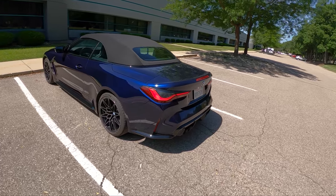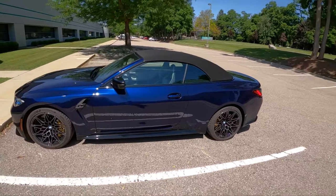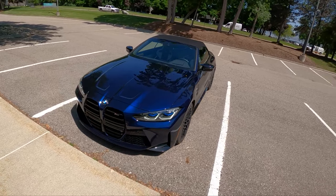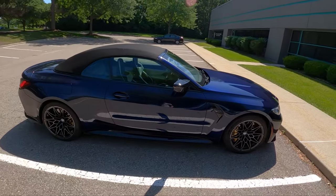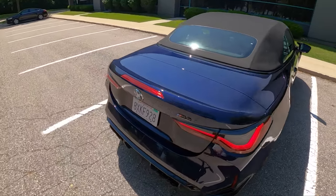This M4 convertible is a little bit softer, a little bit less aggressive than its M4 hardtop counterpart. Of course, weight has something to do with that. And also just the character of this car is a little more of a cruiser, a little more of a GT car, which I think is actually kind of nice. It's a decent daily driver. It's comfortable enough. It even has a reasonable amount of storage in the trunk.